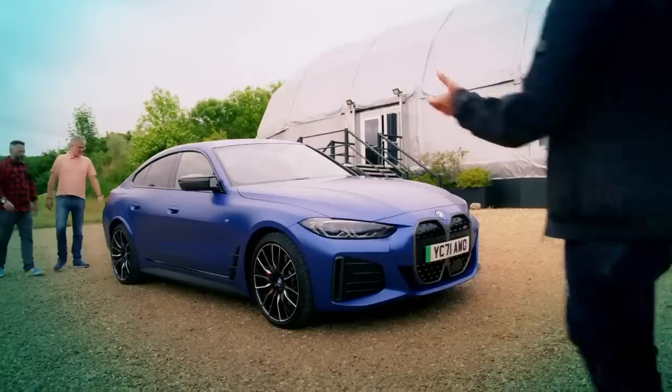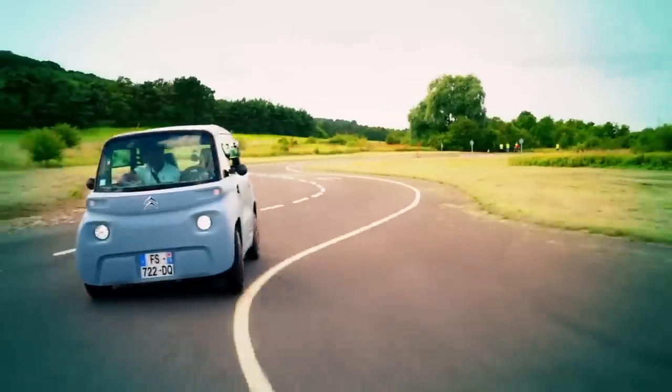Now it's time to get a first look and first drive of a brand new EV. Yes, it's the Fifth Gear Recharged team test. Today, the team tested the Honda Civic HEV.